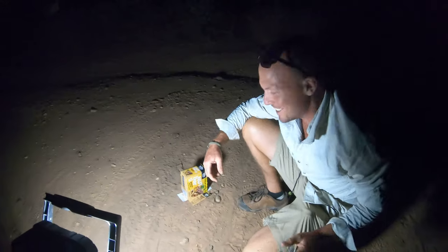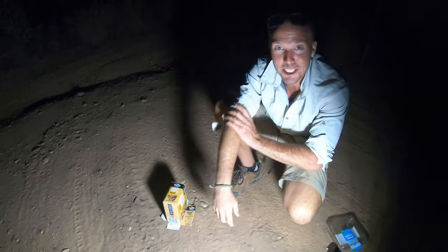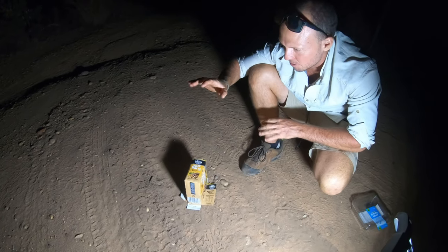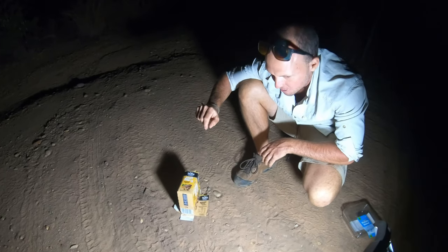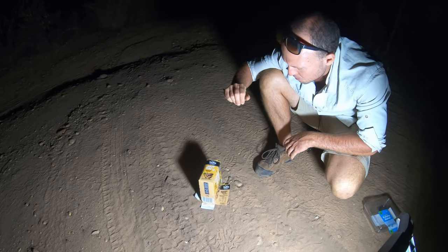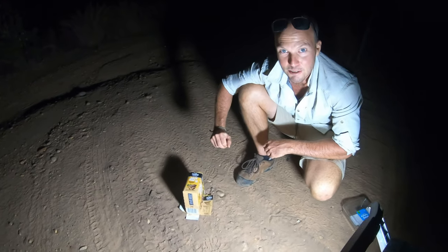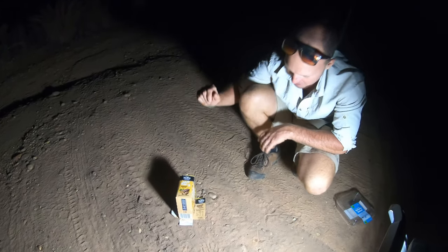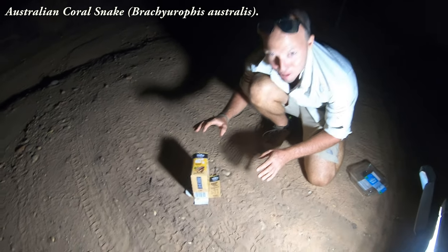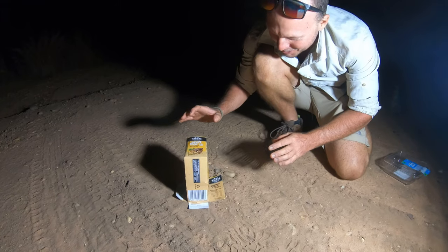All right, nature nutters, this is another awesome evening's find. We're on night two, and we're just leaving the campsite. We've done a little bit of driving at another spot, and it proved to be pretty unproductive. Well, we've just come out the campsite to head off to our second point, and we found the Australian coral snake. This is a really spectacular Australian snake. So I've stuffed the box over the top of him just to stop him from freaking out a little bit, so we had some time to set up.